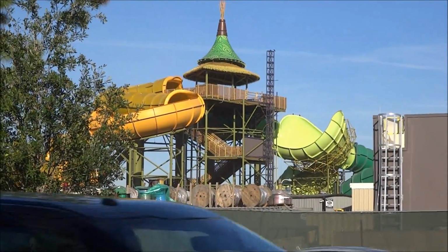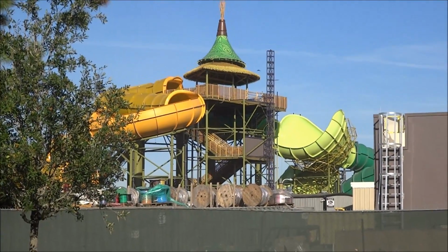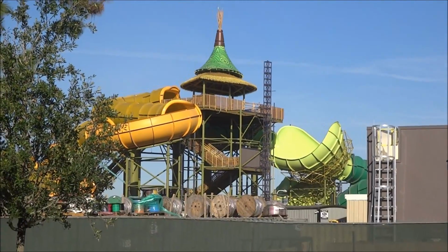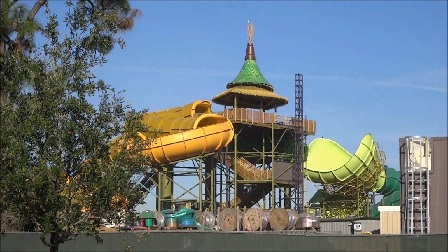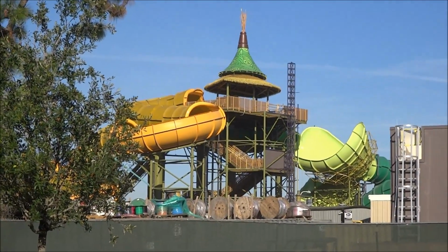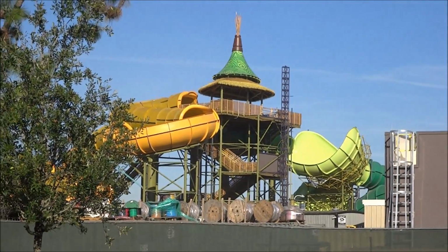Starting off our view of Volcano Bay from Turkey Lake Road. Here we're taking a look at Puhi and Meku. The yellow slide on the left, Meku, is the saucer slide, and Puhi again is the funnel slide there on the right, the green one.